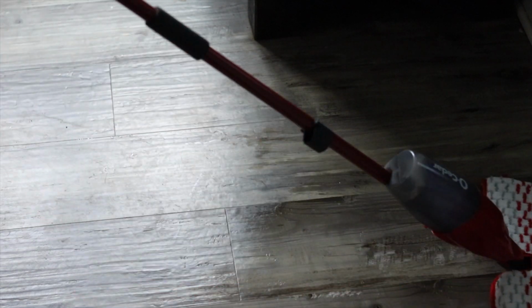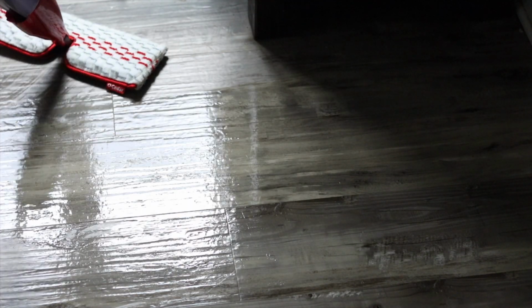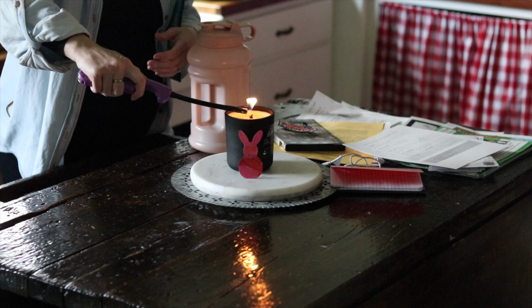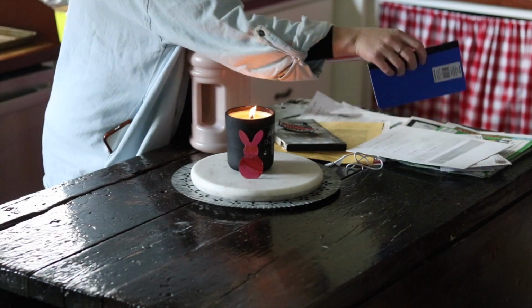But I really like Mrs. Meyer's cleaners, so I'm probably going to do something like that and or make my own with vinegar, water, essential oil or something. Let me know in the comments below if you have a great smelling floor cleaner. This one's a vinyl plank that looks like wood, but most of our floors are hardwood floors, so I need something that's kind of versatile for all the things.